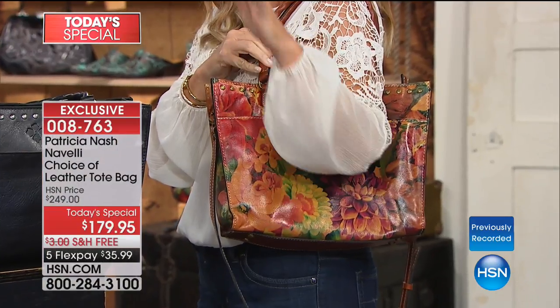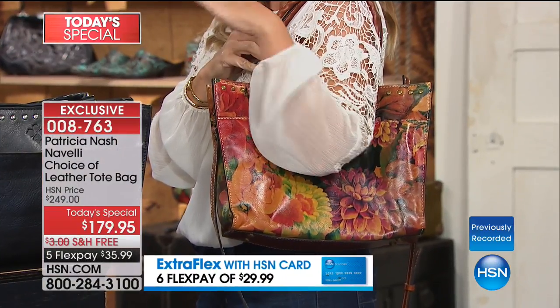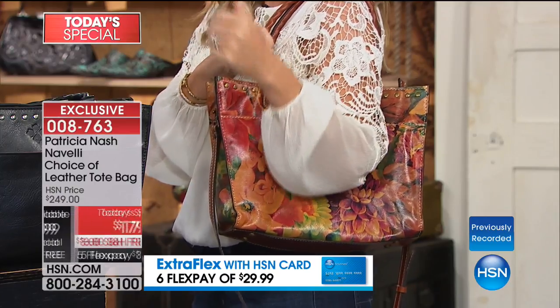All leather and a lifetime warranty. I don't know of any handbag designer, period, that's saying, you know what? I'm going to give you a lifetime warranty on a handbag. Nobody does that. There's a card inside here. You fill out your card, you send it back. If something happens to your bag, Patricia's covering it.